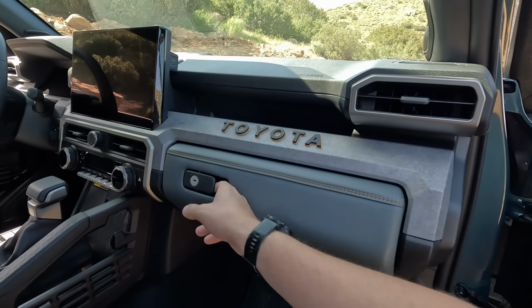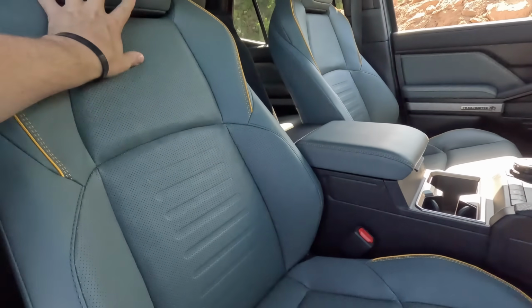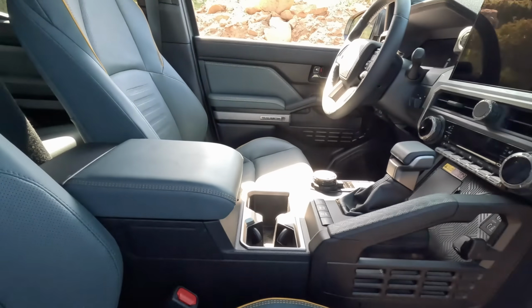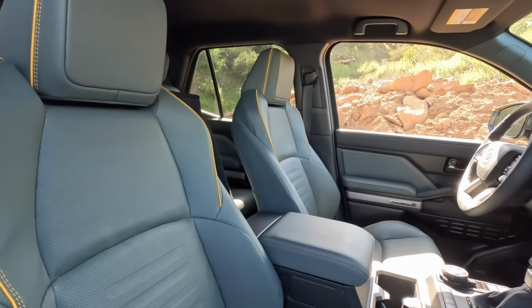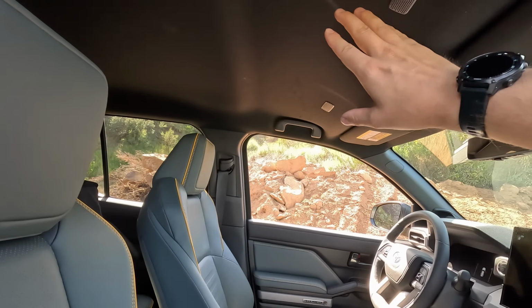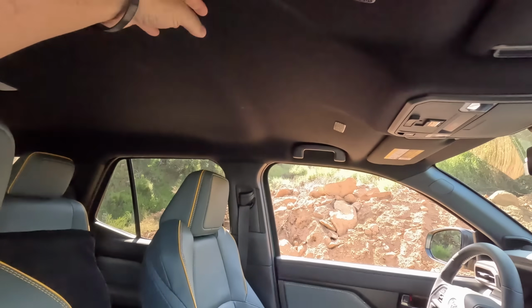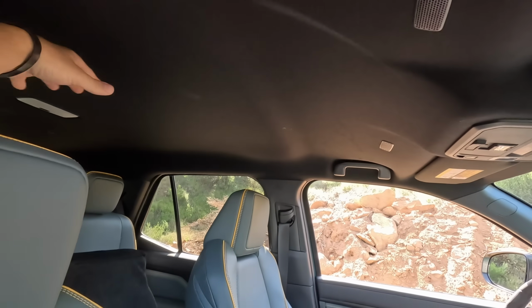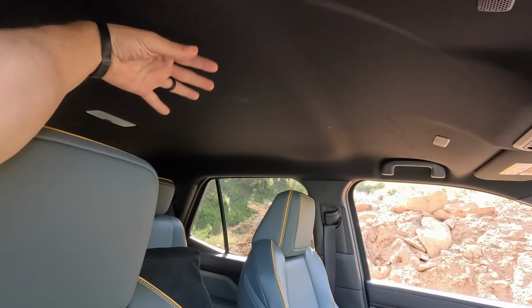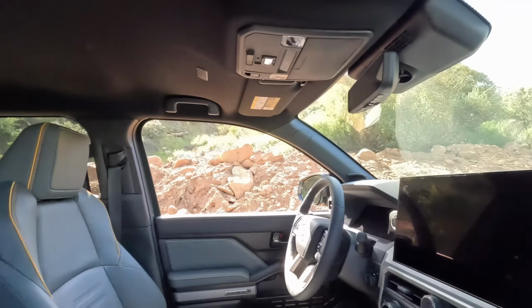This feels really nice with the leather around the glove box. Look at these perforated and ventilated seats here. Very, very comfy. Honestly, they're just like the Tacoma, I believe. We do not have a sunroof in here, unlike the TRD Pro. The TRD Pro has a sunroof, and in the TRD Pro, there's a much bigger drop down, I believe, for that sunroof to give it space. So there's more headroom here in the second row, I would say.